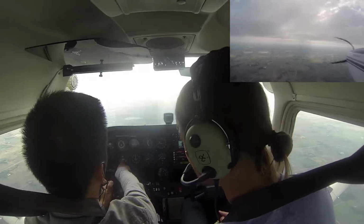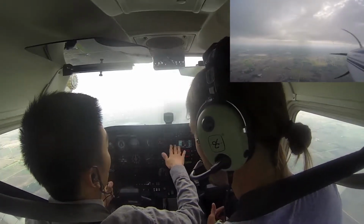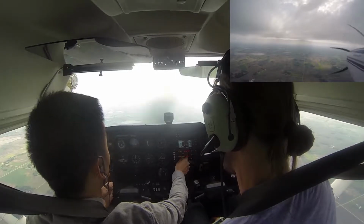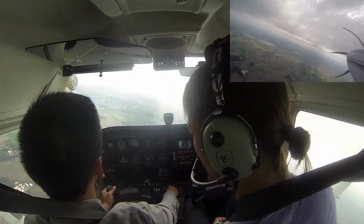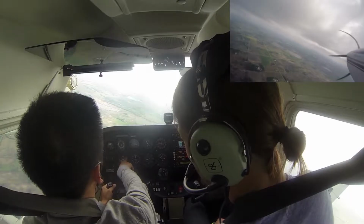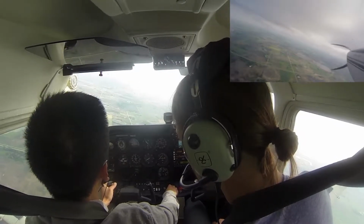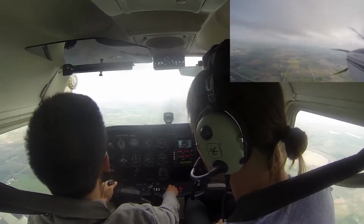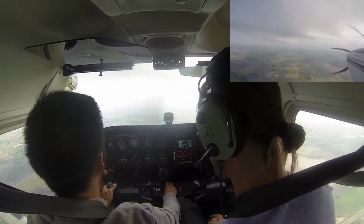Right here is your turn coordinator. It tells you how fast you're turning. It has nothing to do with your bank, it's just how much your heading is changing. If I were to turn left now at a speed of around 90 knots, this is going to be my banking angle. You can see I have a turning rate of standard, the marking here. That's where you want to be. So I'm doing a 2 minute turn, which means it takes 2 minutes to turn a full 360. And see what happens if I'm flying slow.